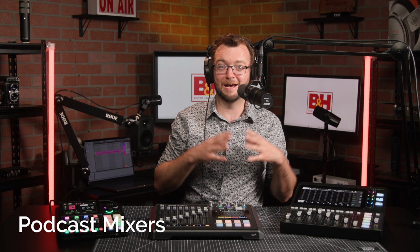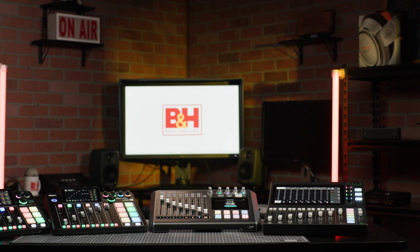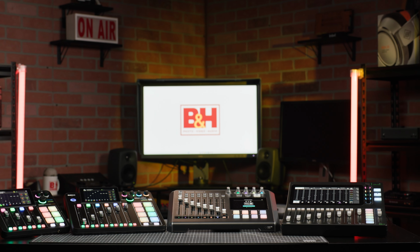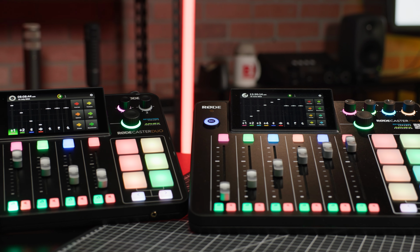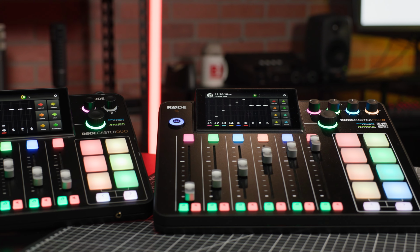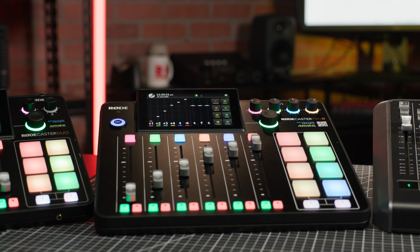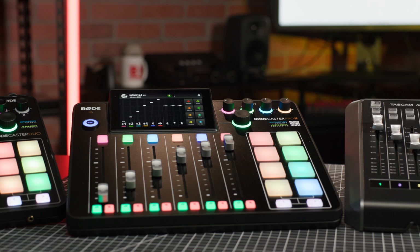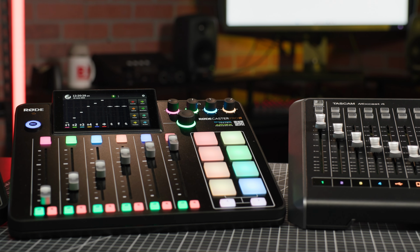So now let's look at podcast mixers. In the early days of podcasting, content creators didn't really have tools that were designed with their particular discipline in mind. Thankfully, these days are gone, and podcasters now have tools tailored specifically for the job. Beyond the realm of traditional audio interfaces, manufacturers have now started to create self-contained podcast mixers that aim to streamline and simplify the podcast creation process by putting all the tools required to create a great podcast in one easy-to-use box.